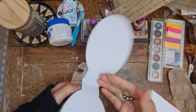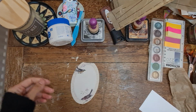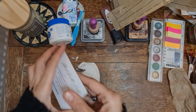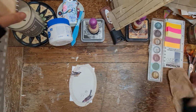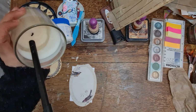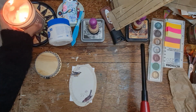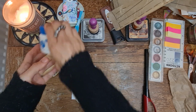So let's just pop that to the side. Right, so this is just an upcycled card. Actually, I might just do it on this side. Oh my goodness, last session and we haven't turned the candle on. What am I like? Ta-da! Okay, so back to business.